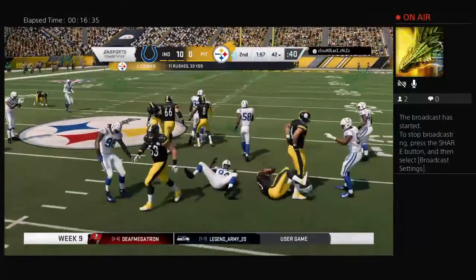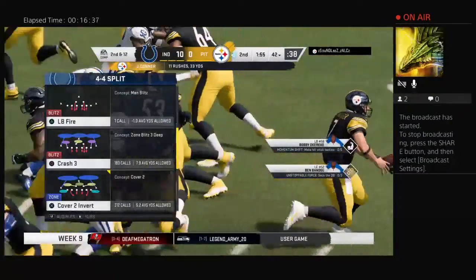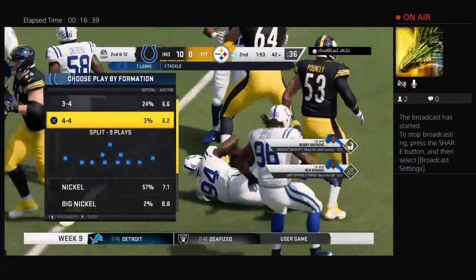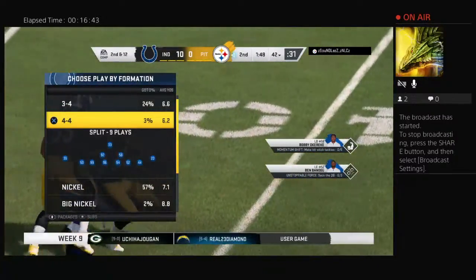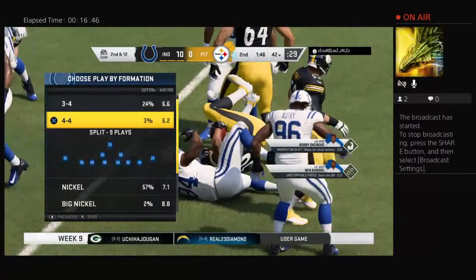They'll run on first down. Connor, and he is going to be stopped cold behind the line of scrimmage. This will be a 2-yard loss on the play, and it'll be 2nd and 12. At the 42-yard line.